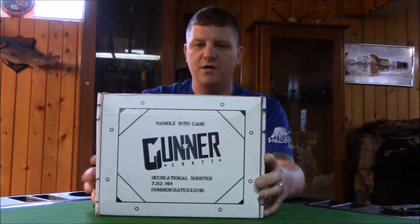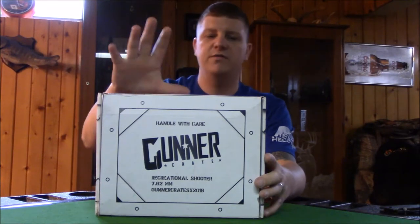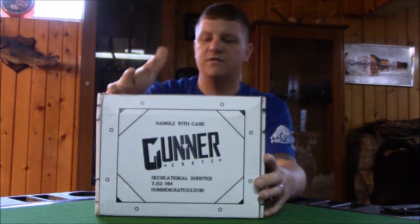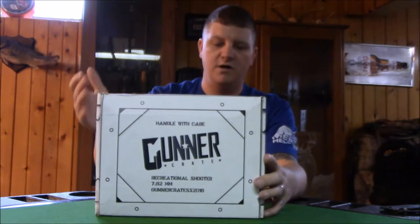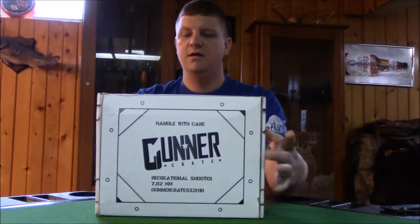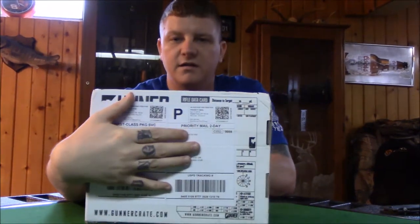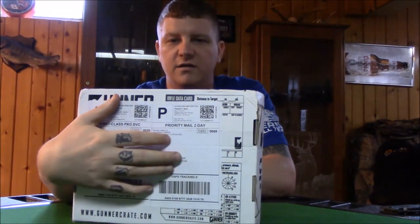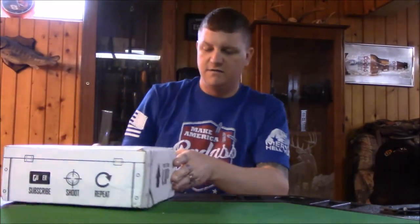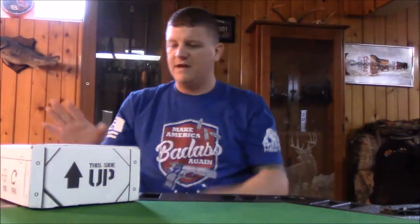One thing I did notice, they tell you that every month on this box, which when I open it up you'll see, the box itself is a target, and then they give you a data card on each box that tells you different things about a gun. Here's the problem with that. The data card's here where all my shipping information is, so you can't see it. So there's one issue. Like I said, they have two separate boxes.